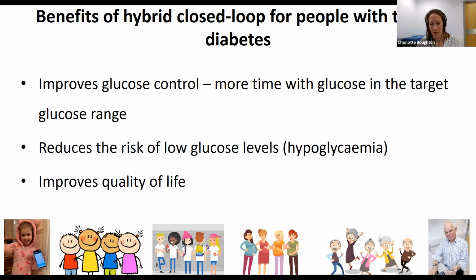So we've done lots of research studies at the University of Cambridge, and you can see some of our participants here, from the very young children with type 1 diabetes all the way to the older adults with type 1 diabetes, and everything in between, including pregnant women.